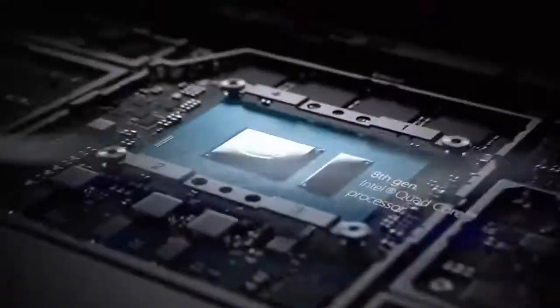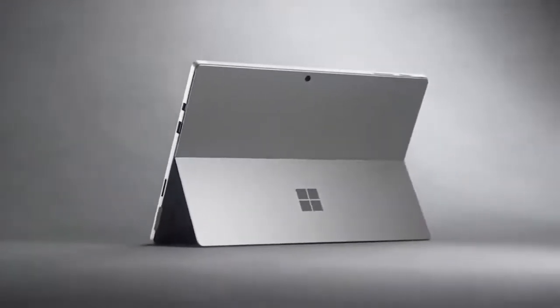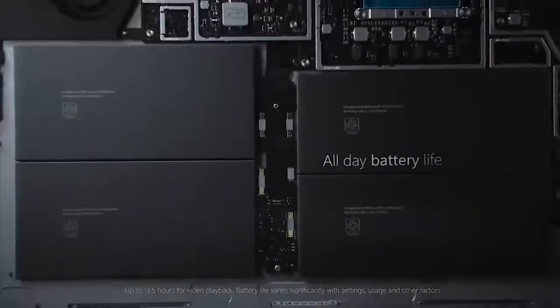You're getting an Intel Core i5 or i7 processor, 8 or 16GB of RAM, up to 1TB of storage, and an Intel UHD 620 embedded graphics processor.